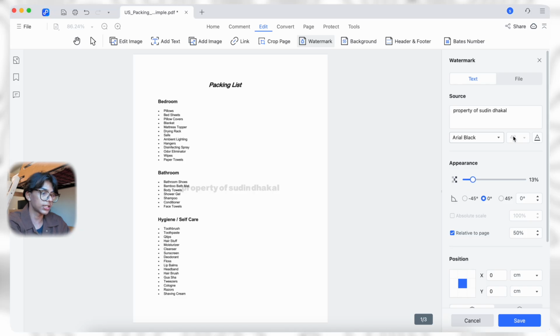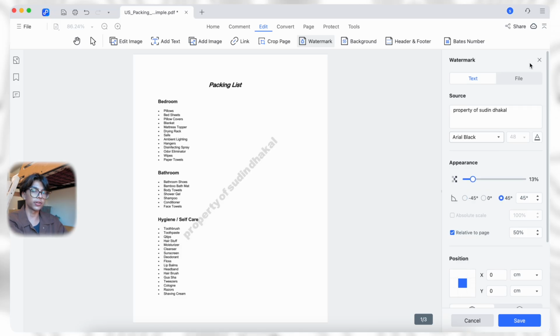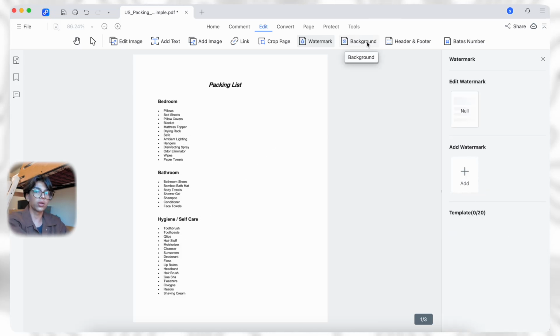So there it goes. Let's say I want to make it a different font. I can do that as well. If I want to slightly slant it, I can do that too. But for now, I'm just gonna remove it. So to remove, you just hit cancel. You can also select a background for the PDF. I'm not gonna do that right now, so I'm just gonna leave it at that.